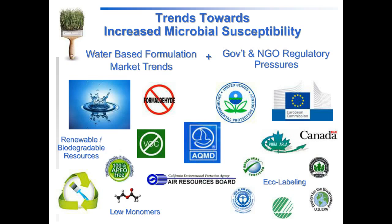There are also organizations such as LEED, Green Seal, Green Swan, and Blue Angel that have really driven more sustainable practices within this industry. And towards the middle, you can see the California Air Resources Board has really driven the impact on reduction of VOC within product types. Each of these initiatives has really increased the microbial susceptibility of the products within our industry.